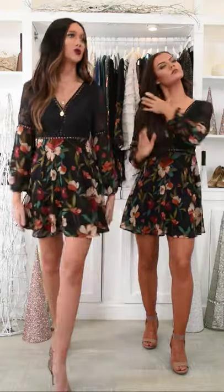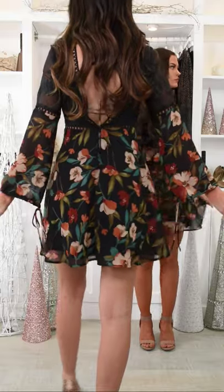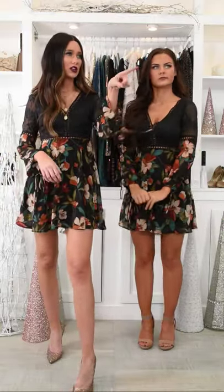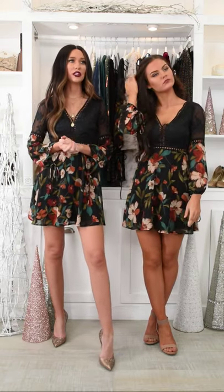This one is definitely a shorter fitting dress, but it's really flirty and cute. It's not too short or anything like that. I am 5'9", and the girl Bryn that modeled it, she is 5'6". Maddie, you're 5'5" and a half. 5'5" and a half. So still a great length on all of us, especially if you're on the shorter side. This will still be really, really great on you.